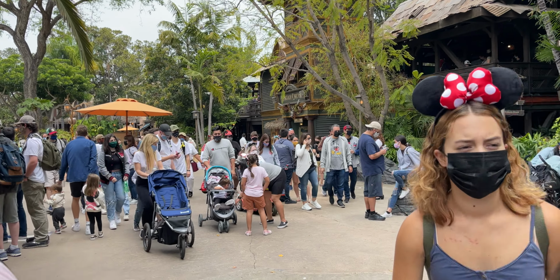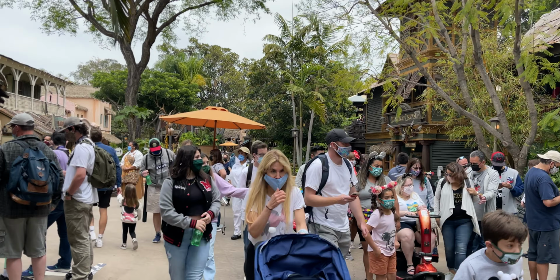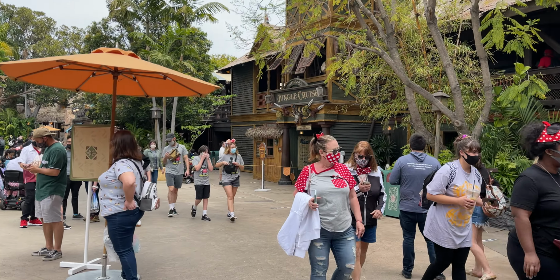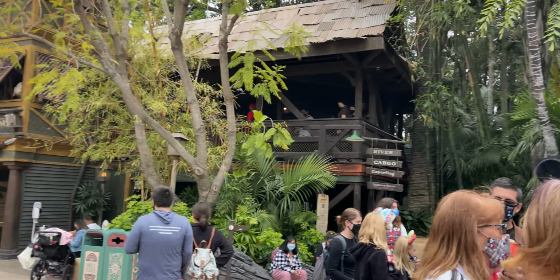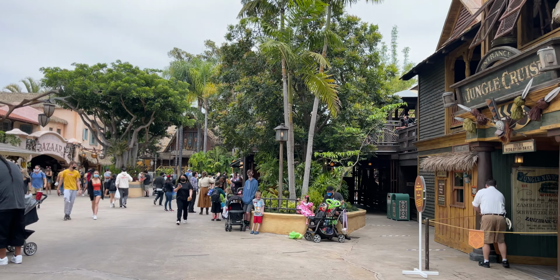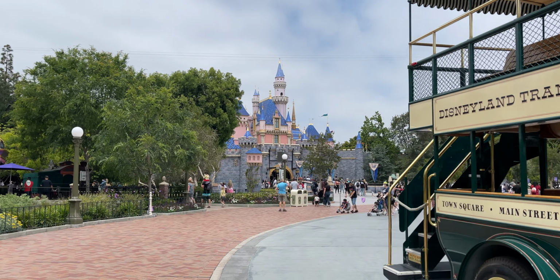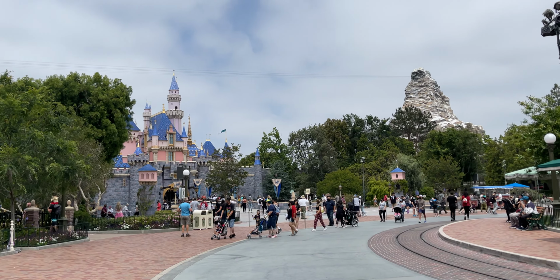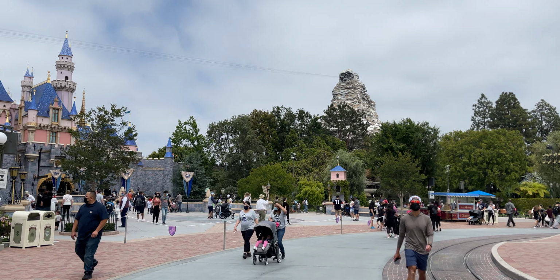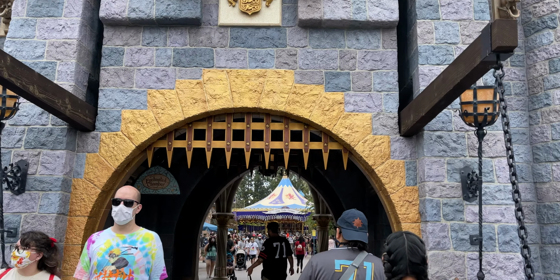Okay, heading to Fantasyland. This looks like it's not 25% capacity. Adventureland is always a bottleneck, but with Jungle Cruise closed right now, Indiana Jones at a virtual queue, I feel like it should be a lot less crowded than it is. I know I'm kind of bouncing around. I still have one more attraction to do on the west side of the park, but I do want to go to Fantasyland just to get a couple of attractions in.